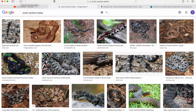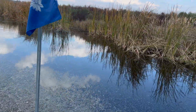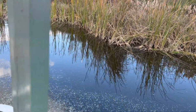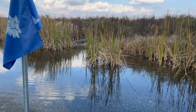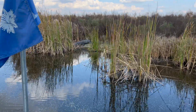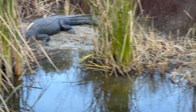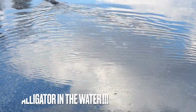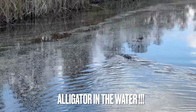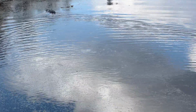Wow. So we got an alligator in the water coming up on our right in the channel, but there's also one laid out on land on the right, in this little mud flat, little cattail cul-de-sac. Wow. Look at this. Yeah, we got one swimming right there. Look at the size of the one that's swimming, David. They're all sleeping. Oh my goodness. Look at this. Wow. Look at that. Amazing. That's so cool.